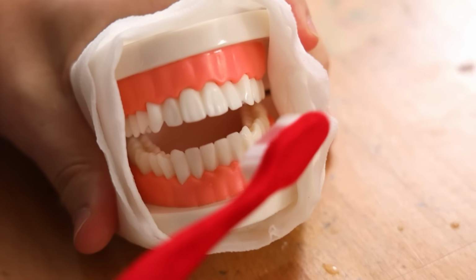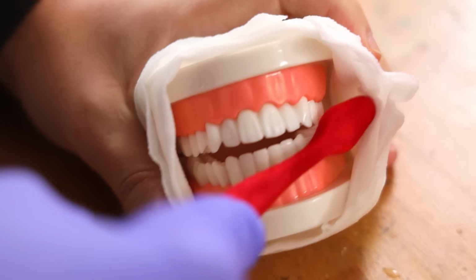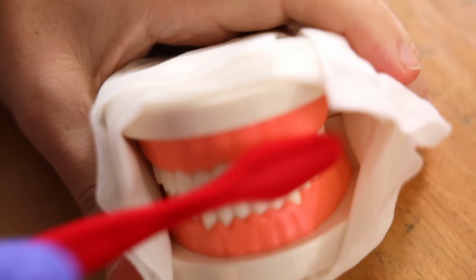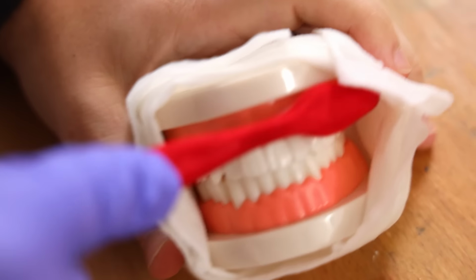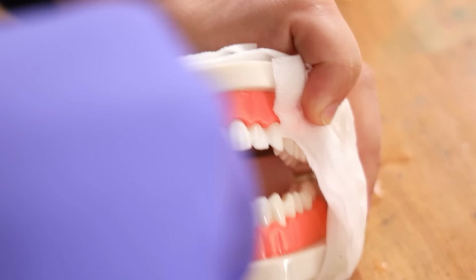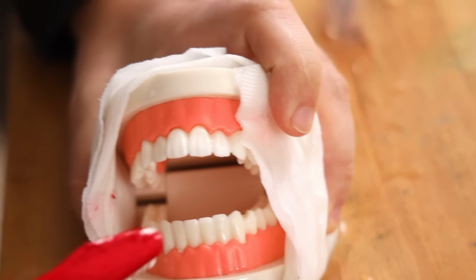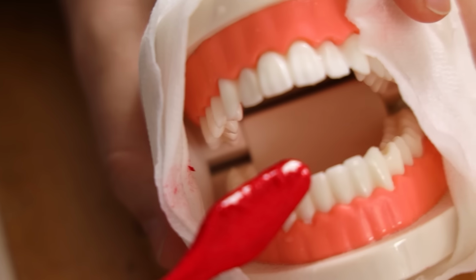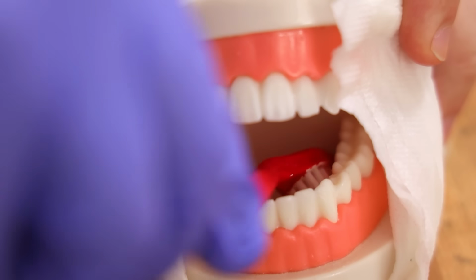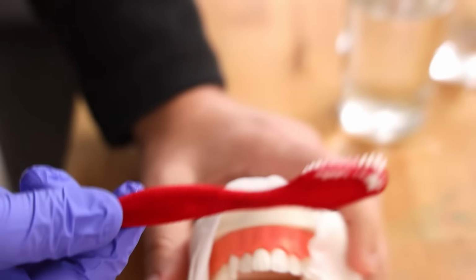Now, remember, you gotta brush each area for what, 20 seconds? No, yeah, 30 seconds. Like, you wanna brush for a couple minutes in total. Go brush your teeth and you'll like it. Oh no. Oh no. The teeth were too aggressive. And there you go.